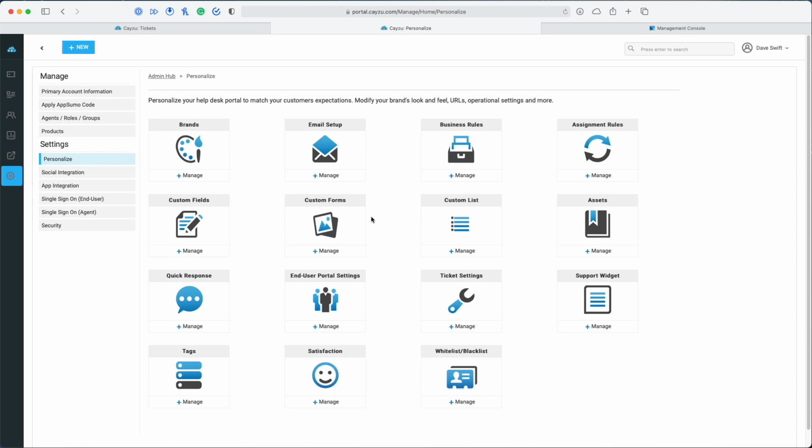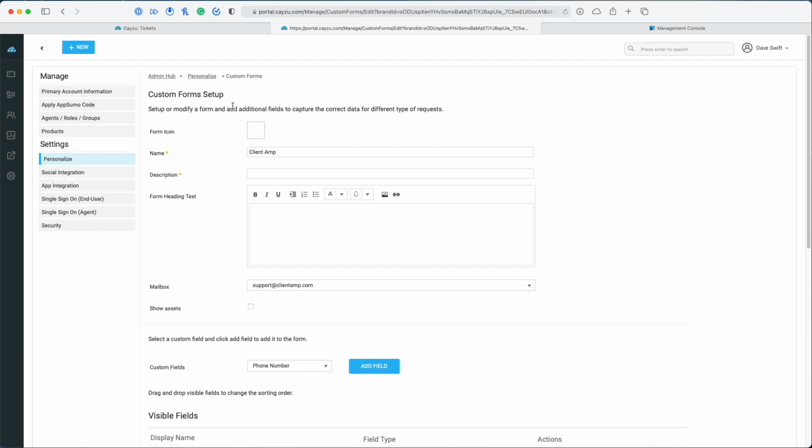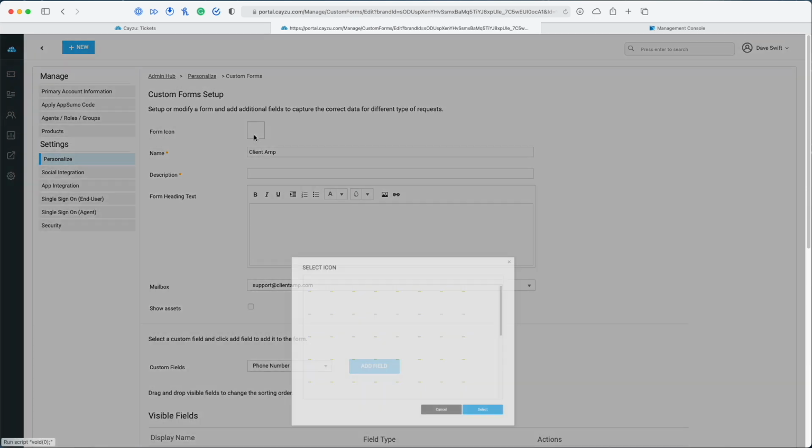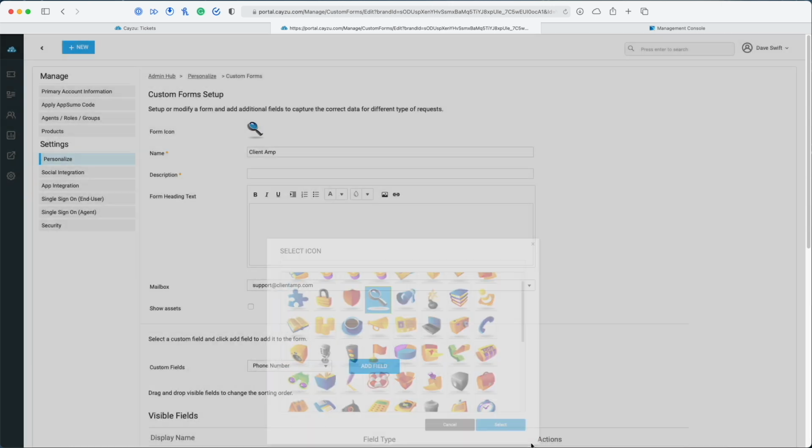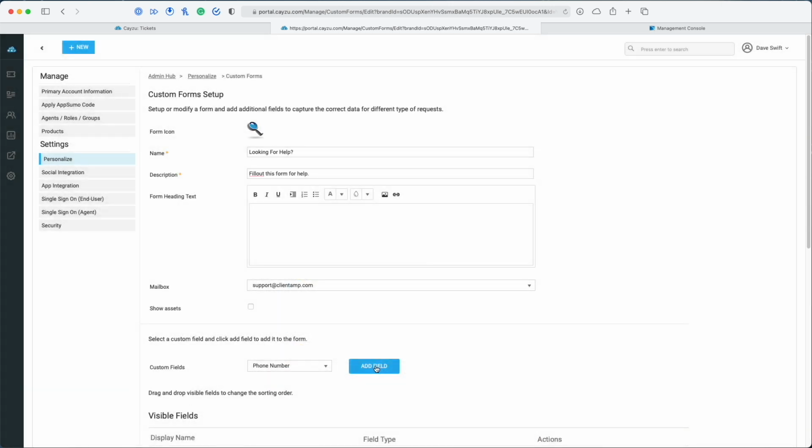In that same vein, here are our custom forms. Let's go ahead and manage this. I'll choose the brand I'm working on. And now I can set up a custom form. I can give the form an icon. There are some options here. Let's say I wanted to choose this magnifying glass. I'll select that. Here's where I can add the custom field that I just created.